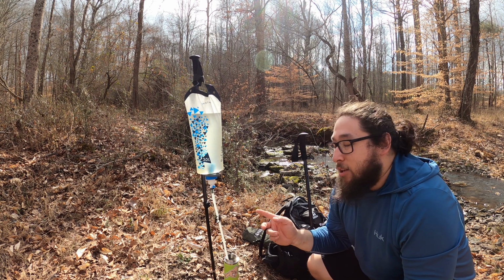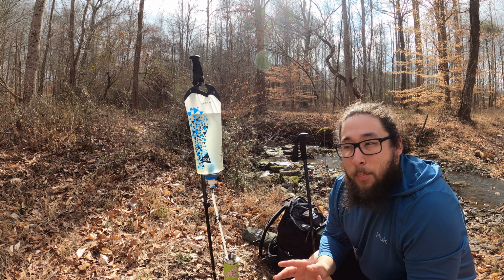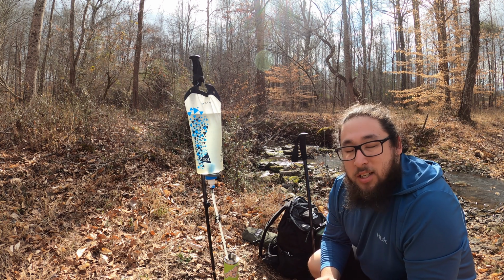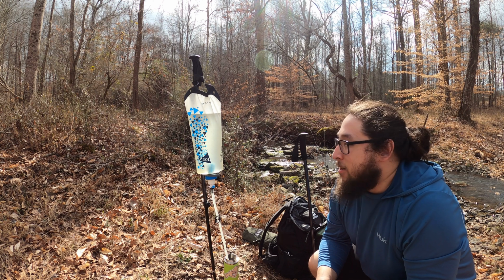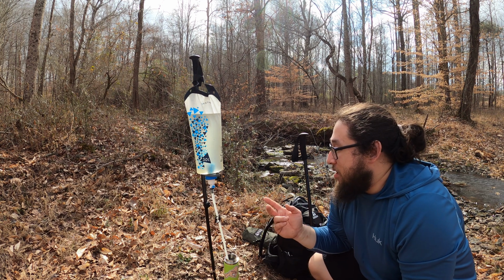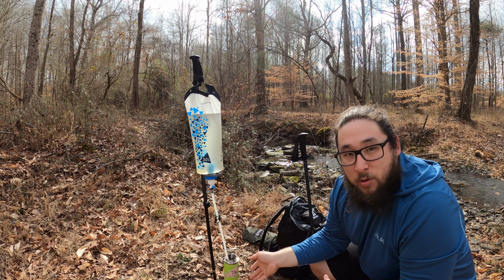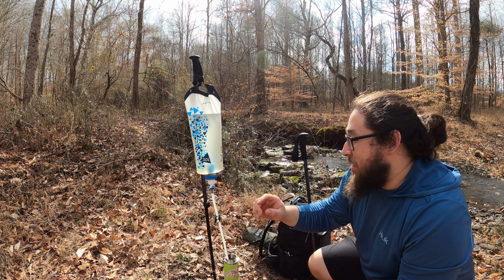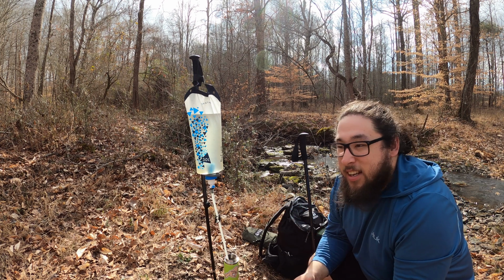That's the last time I used it, and before I put it away, I back flushed it. Well, I think what I should have done was back flush it before I took it out here. But now I had to push some water through in the beginning, then take the water, put it in my mouth, and then take the filter and kind of back flush it like that.